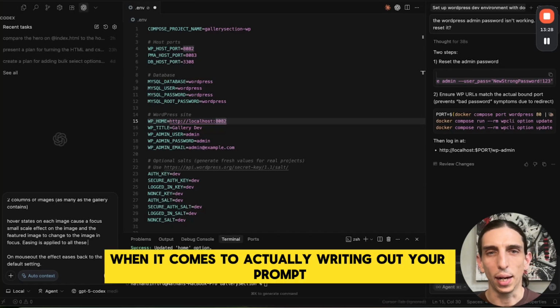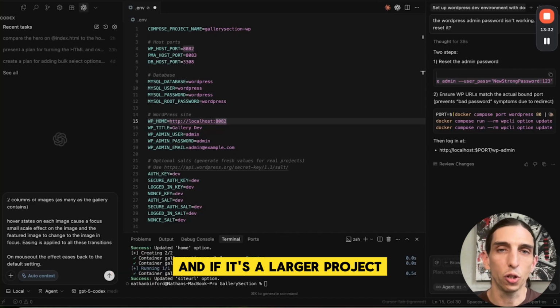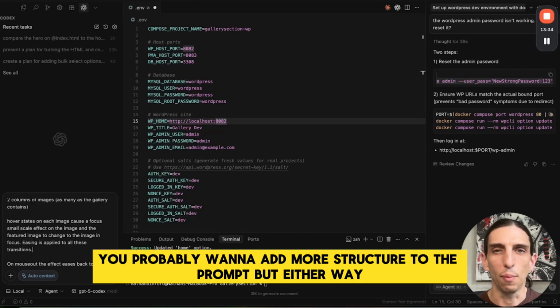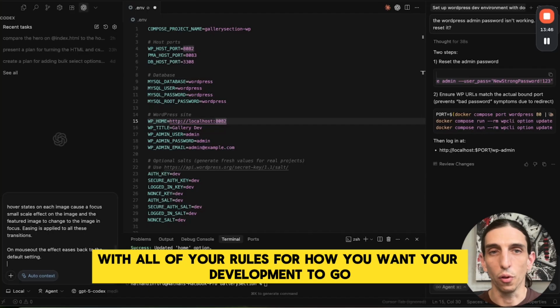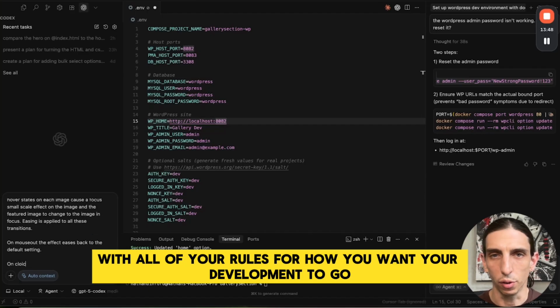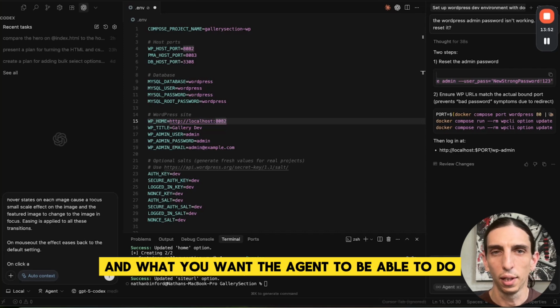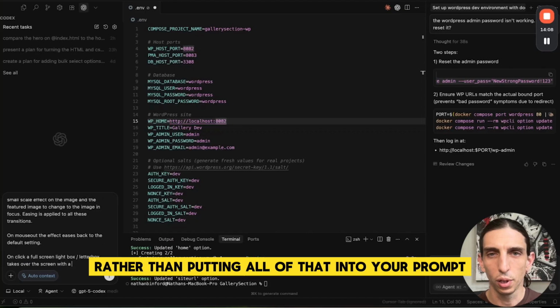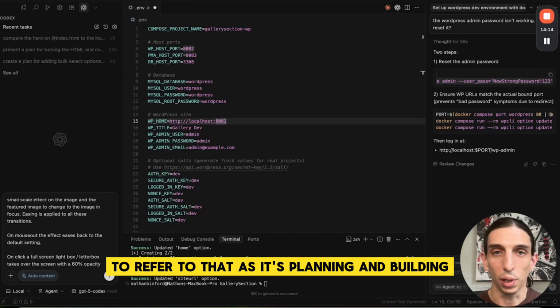When it comes to actually writing out your prompt, it's important to do this in very clear steps, and if it's a larger project, you probably want to add more structure to the prompt. But either way, pro tip: rather than prompting with all of your rules for how you want your development to go, how you want your files to be treated, and what you want the agent to be able to do, rather than putting all of that into your prompt, put it in an agents.md file and then direct the agent to refer to that as it's planning and building.